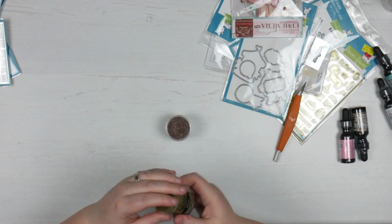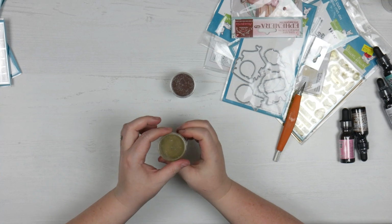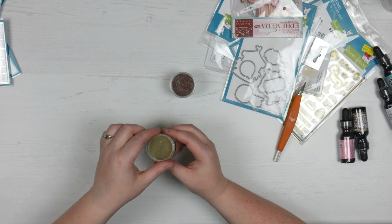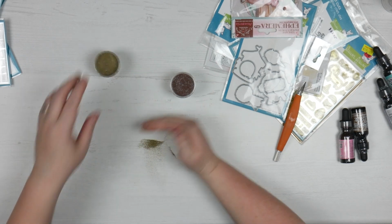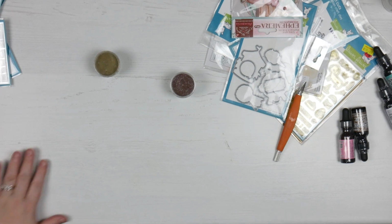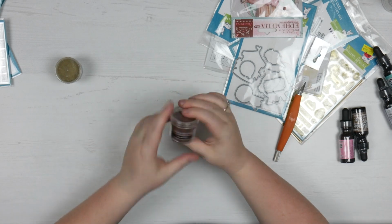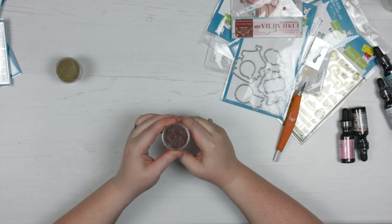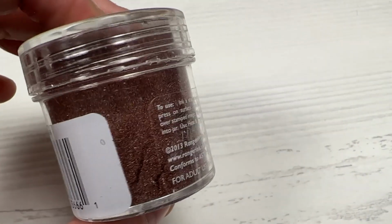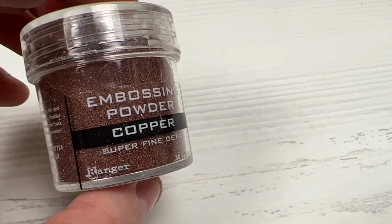So I'm really excited to have this gold one. I'm just going to see if I can open it now without making a mess. That's a bit better. No, it's not. It's still a mess. Thankfully you get so much in it that I don't mind wasting a little bit. So that's the gold one. And then I also got this one. I don't have a copper. I have a rose gold that's really beautiful, but I don't have a copper. So I was really excited to get that one as well, just to try something else out. So there are those 2.